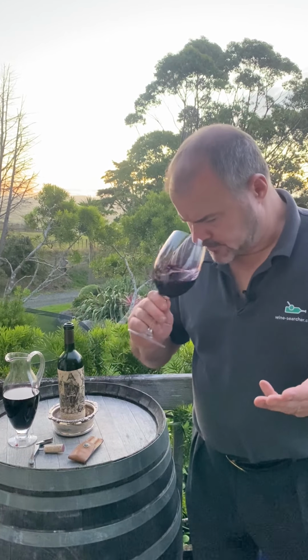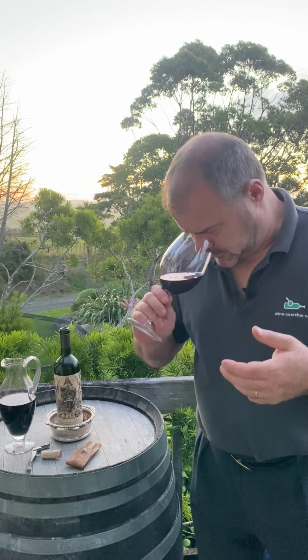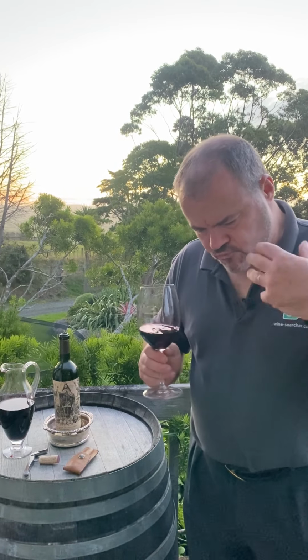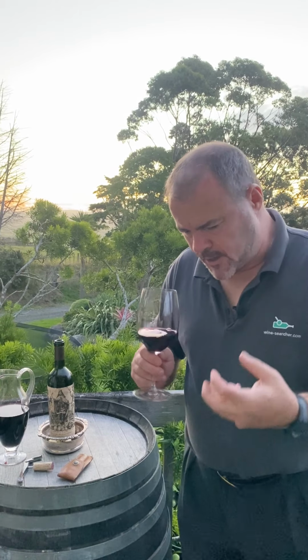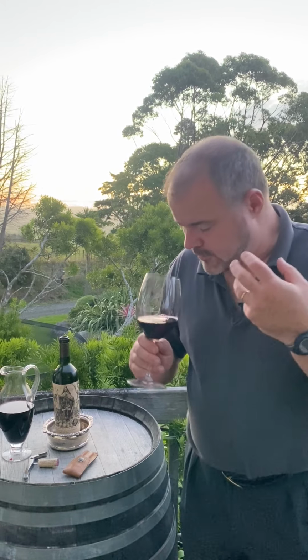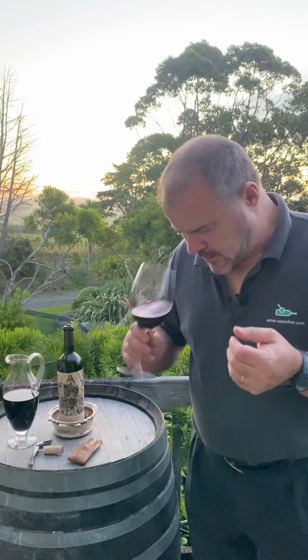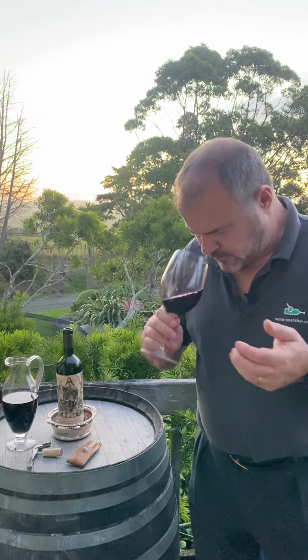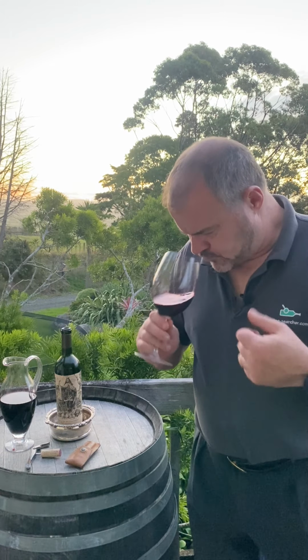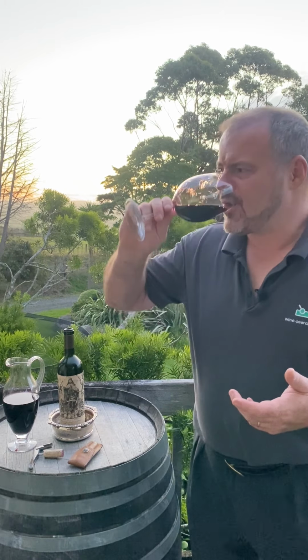To smell it, you've got a richness, a ripe, rich berry, sort of red berry, maybe an underlying licoricey note of ripeness, but also a sort of soft milkiness, and no particular obvious notes of oak. So let's have a taste of it.